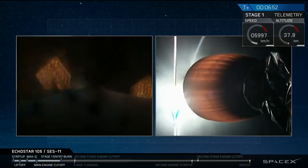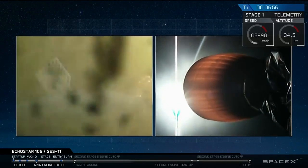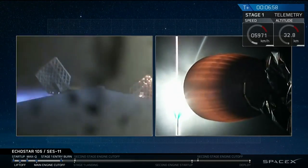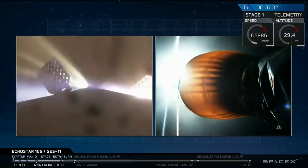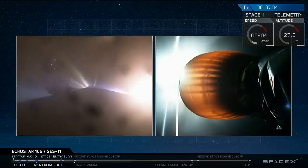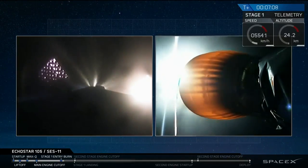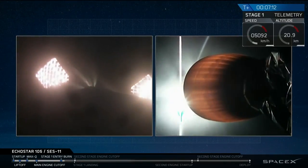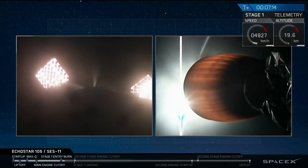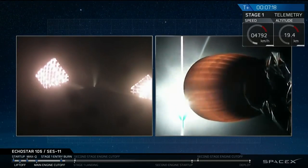Still getting good telemetry from the second stage as it continues to climb, carrying that EchoStar 105 SES-11 payload to its intended geostationary transfer orbit. We had a good entry burn, and the first stage is still on track to touch down on the deck of Of Course I Still Love You in the Atlantic Ocean. Georgia AOS.